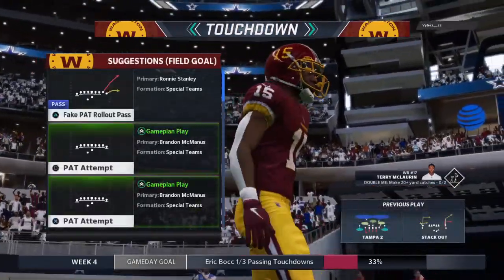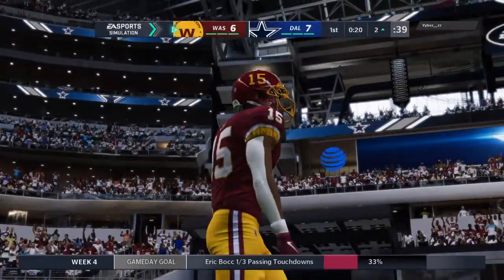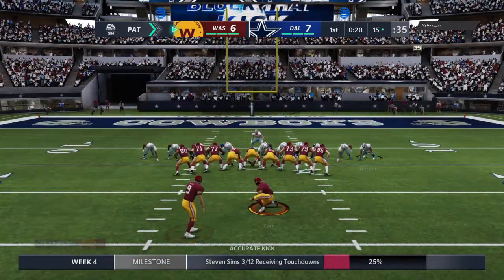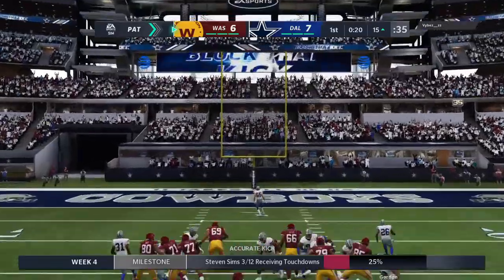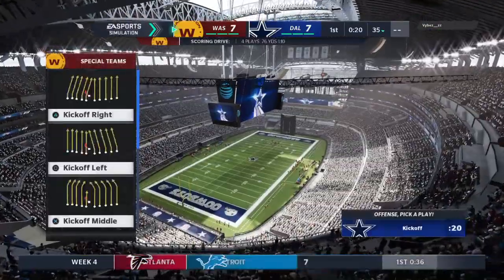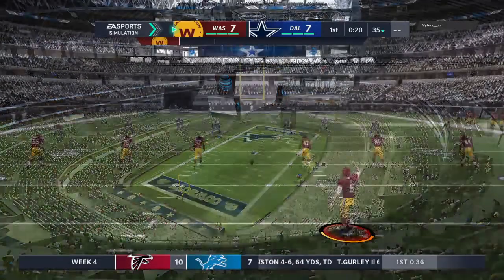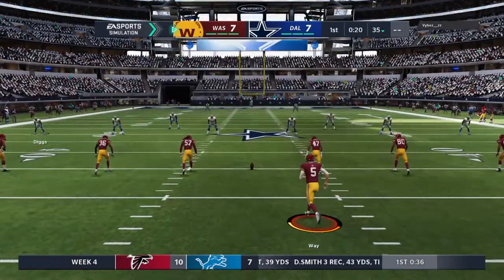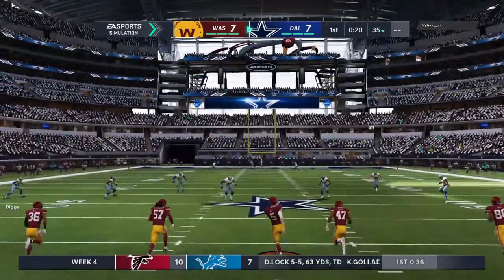Touchdown, Washington. To Steven Sims Jr. His third touchdown now on the year. And Washington now an extra point away from tying this thing up. The kick is good. McManus's point after is good. And we are tied at 7. So all even at 7 now as they kick it away.